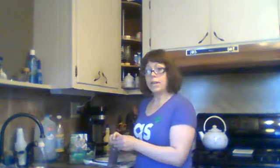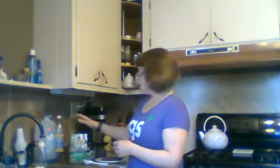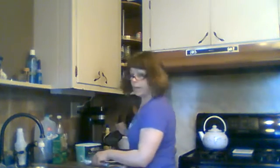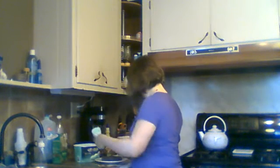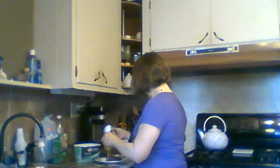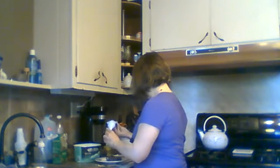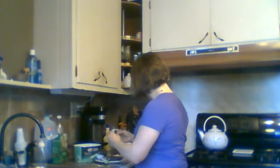So we're going to take our cookies and we're going to get some out on a plate. And it's probably a good idea to put your ice cream out a little bit early so it has time to soften up a bit, which I did already. And so we are going to scoop some ice cream and we are going to put that on that cookie and make a couple ice cream sandwiches.